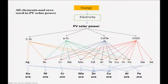This diagram attempts to connect the most common photovoltaic solar power technologies with the ores that ultimately are involved in them. So we have near the top of the diagram crystalline silicon, amorphous silicon, cadmium telluride, and the CIGS solar cells. And below them, all the metals that are involved in the technologies, and below those, the ores that produce those metals. So depending on the technology you're interested in, you have connections to a number of different elements, and you have further connections to a number of different ore bodies.